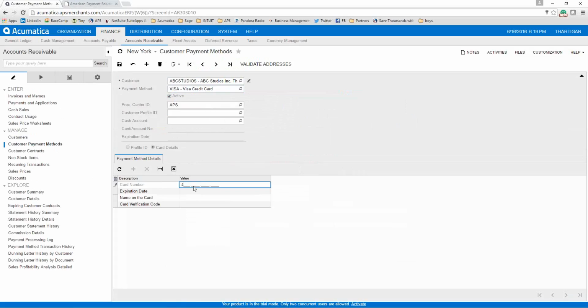And then I will add in our credit card information here. And you'll notice as I tab out of the field, it defaults to zeros. What this is doing is it is basically sending the information and encrypting it to the APS Pays vault. So none of this information is stored on Acumatica. Again, a key contributor to being PCI compliant. So we save the credit card information. So now anytime there is a payment involved with ABC Studios, this Visa is attached to it.